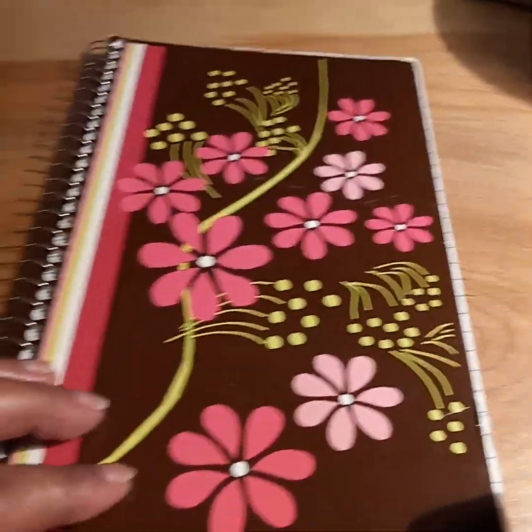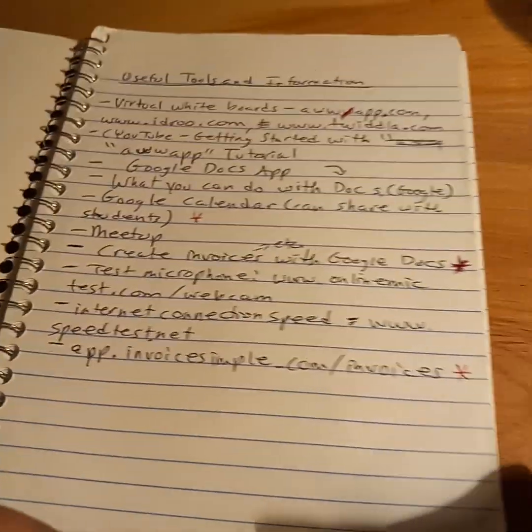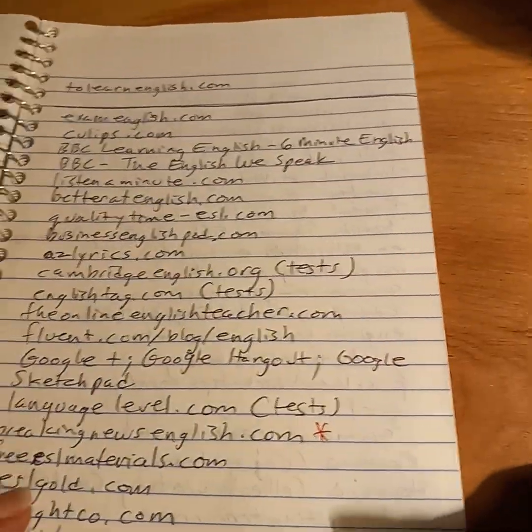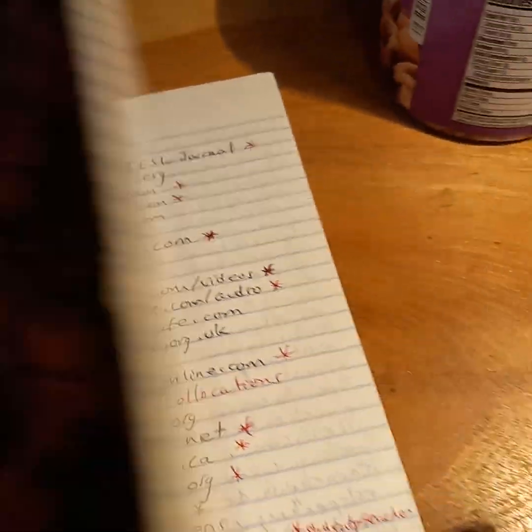And then I got this notebook years ago in Turkey. This is not Dollar Tree. This is from Turkey. And I use it just to write down, I wrote down a lot of websites for my students. But now with the job that I have, teaching online, they have built into the teacher's page online. You can save up a library, an online library. So I don't really need this.